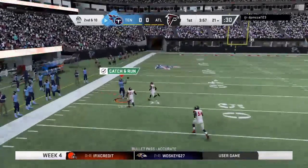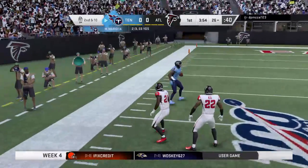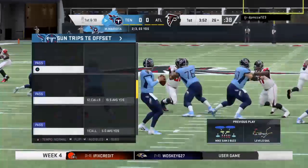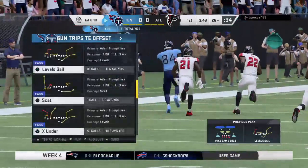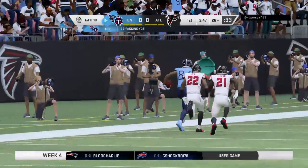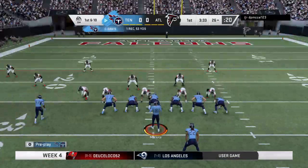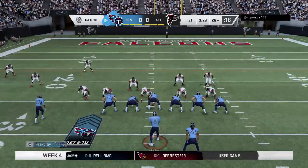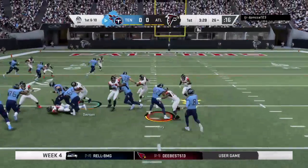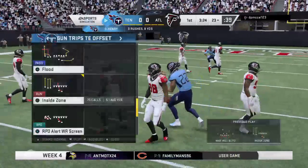Now Mariota. He got his man, complete. And all the way down to the 26. We got this. A big play, Mariota to Davis, 53 yards. First down, Titans. So that changes things in a big way. Now from all the way down inside the 30, here's first and 10. Mariota hands to Henry, and he'll be tackled at the 23 after a gain of 3.